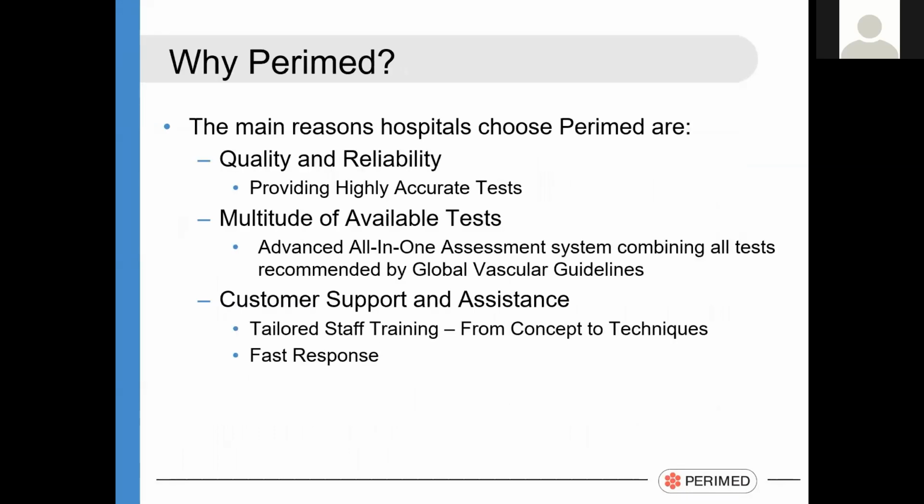Why Perimed? The main reasons hospitals choose Perimed are quality and reliability. Reliable instruments providing highly accurate tests. And we can perform a multitude of tests, and the Paraflex 6000 all-in-one assessment approach offers all tests recommended by the global vascular guidelines out of one system. Also, our high level of customer support, from tailored staff training, covering the concepts, theory, and techniques, to our fast response time to all customer inquiries.